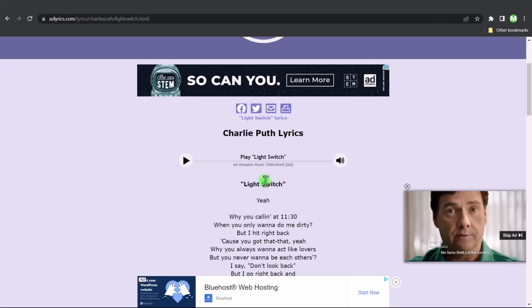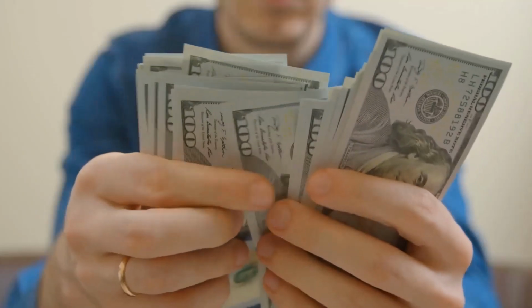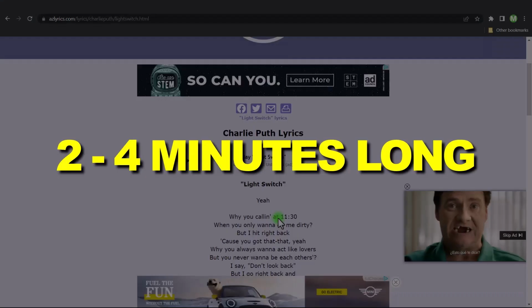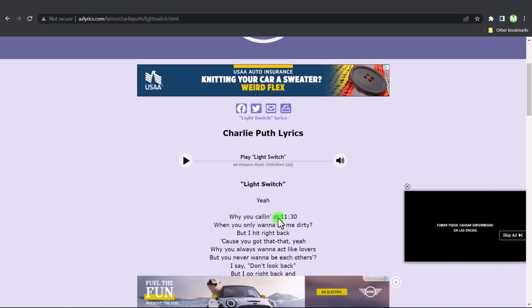I want you to take careful note of this next part, so that you don't make any mistakes. As you can see here, this is the name of the song, and these are all of the lyrics. This is an incredible opportunity for you to actually listen to the music and transcribe the lyrics. So for a very simple song like this, usually ranging from 2 to 4 minutes long, you can easily make some money over and over again simply by transcribing.